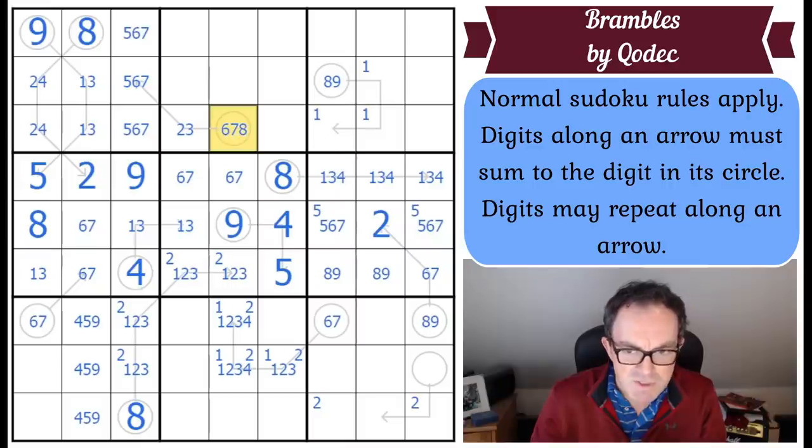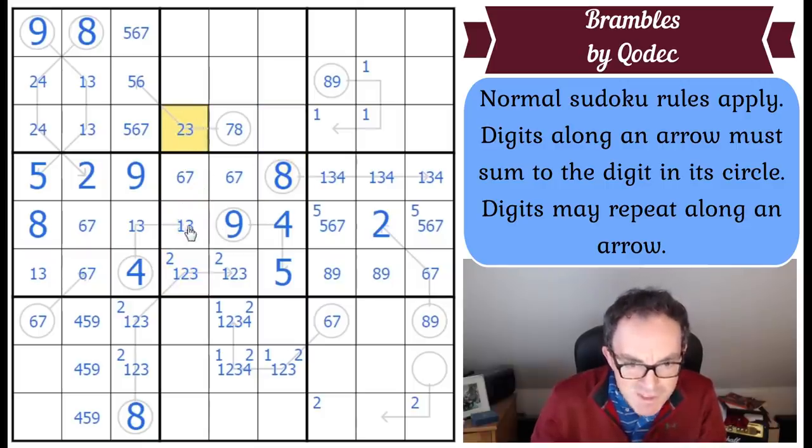Well, this square now can't be 6, because the minimum I can make these two add up to is 7. And this cell can't be a 7, because that would mean I needed a 9 here, which I can't have. So there's a couple of deductions we get from that, all of which adds up to no more than a hill of beans, or not even a hill of beans. Okay. Well, let's carry on then with this column.